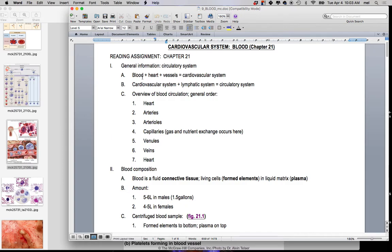So just before we get into the nitty-gritty of it, I know you guys have heard that people use the term cardiovascular and circulatory. FYI, what's the difference? Circulatory is everything that circulates, so it includes the lymphatic system. Cardiovascular is just heart and vessels. Okay, I don't nitpick you about that, but when we get to the lymphatic system, they start using them differently.